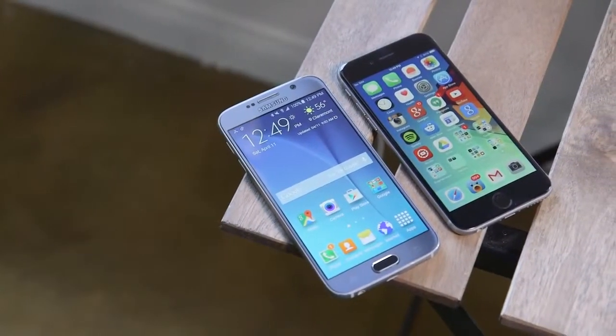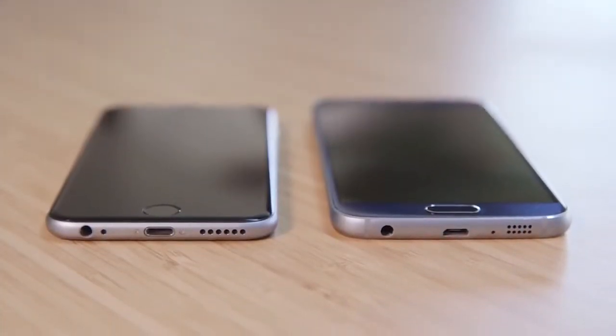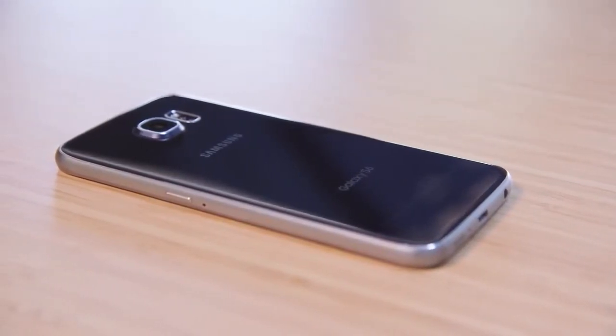With the Galaxy S6, Samsung has taken a big step forward, but how does it compare to the iPhone 6? One look at the phone and you'll see some similarities between the pair, but where Samsung phones of the past were mostly plastic, on the GS6 we're looking at an all glass and aluminum body.